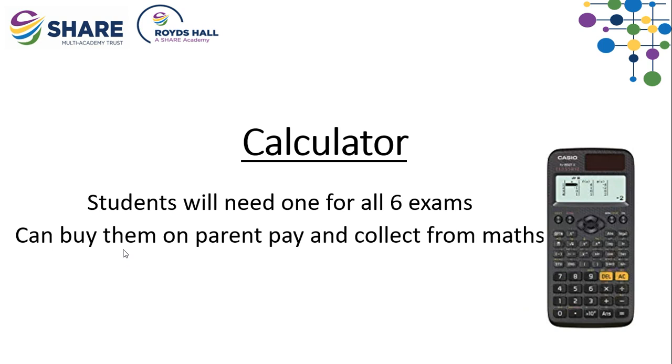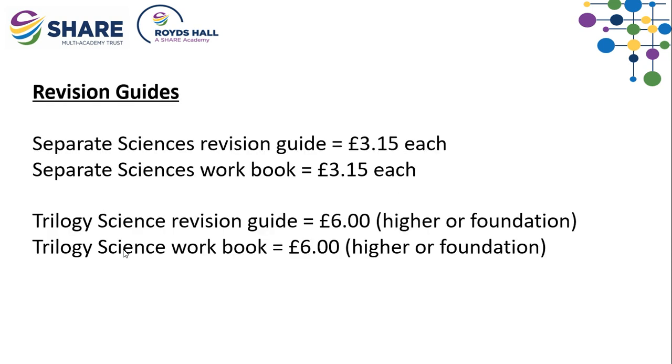Calculators are extremely important. Your child will need a calculator for every exam in science, including the biology exam. There are mathematical skill questions on each of their papers: biology, chemistry, and physics. There are more on the physics papers, so there's a higher percentage of maths questions in the physics paper than chemistry, and chemistry has more than biology. But in every single one, they will need their calculator in their exam. We do sell calculators on ParentPay, and they can pick these up from maths. So the maths department sell the calculators, but any supermarket or large store will sell scientific calculators.